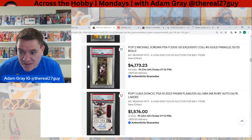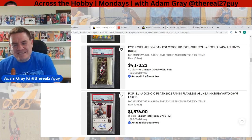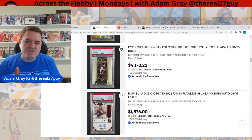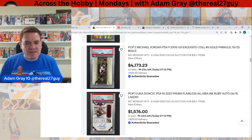This Jordan stood out to me a lot. This is the 2005 base gold parallel. This is a huge card, and I'll tell you why. A lot of people feel that the best looking Exquisite base set is from 2005. So it's maybe the best looking Exquisite base set, arguably that. I think a lot of people feel that way. It's the gold parallel, right, which is 9 times rarer than the base, numbered to 25, and it's a PSA 9.